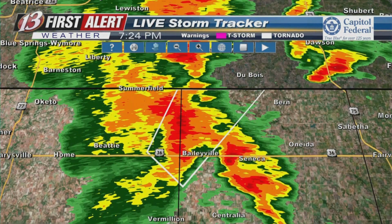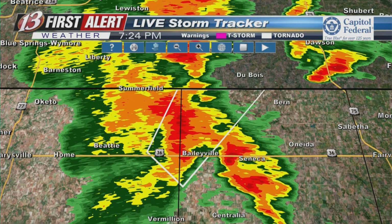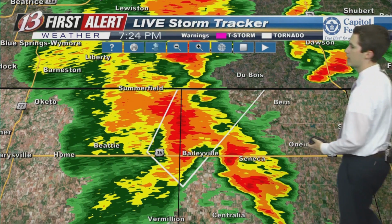That's going to stay to the west of St. Benedict, but other than that, we do not show any sort of major population centers once this gets past Axtell and Baileyville. But if you are certainly in some of those rural areas that you live in the northwest portions of Nemaha County, you'll want to keep a close eye on this thunderstorm.